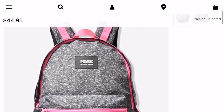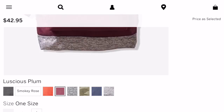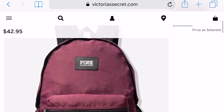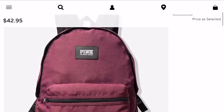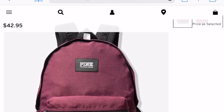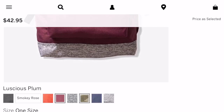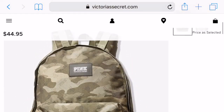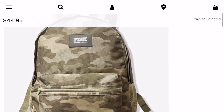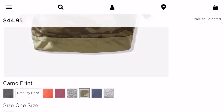And then later, I show you them with the back too. So then this is the plum color. It's like plum and gray. And these are all the campus ones, and I'm going to show you the collegiate ones at the end. And then here's the camo, and as you can see, it says Pink all over it, which you can't tell unless you're looking at it close up, so that's cute.